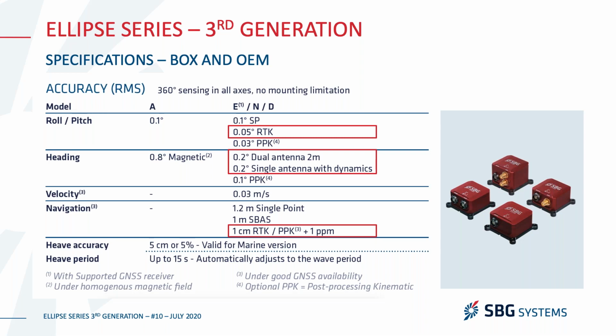But even if you're using single point, which is extremely interesting with the dual frequency receiver we are embedding here, the single point accuracy is now down to 1 to 1.2 meter compared to a traditional 2 to 2.5 meters that we can see in single band receivers. So we're getting twice more accurate on that as well.